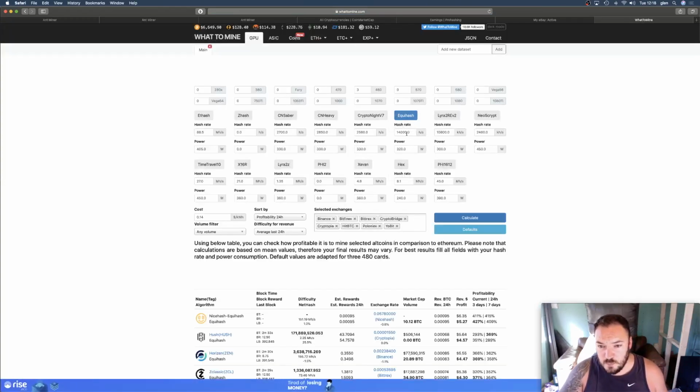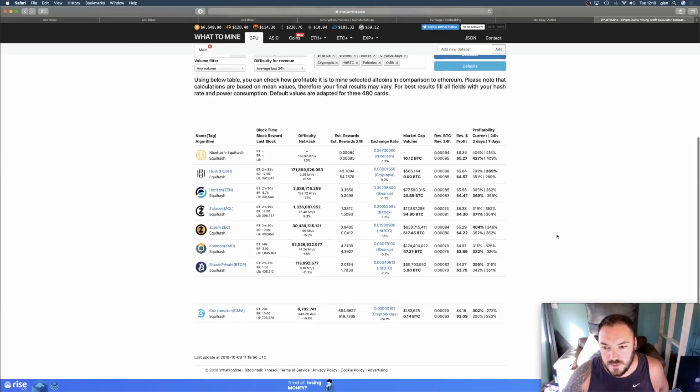Just to give you an example, both of my Z9 minis, as I showed you, are running on average around 14 to 14,500 sols. So if we put in 14,000 sols with a power consumption of 320, they're generally earning about $4.50 a day. Bear in mind, that is with Bitcoin going up in price and a lot of the altcoins going up, only slightly, 1 to 2%, but they've gone up and the profitability has gone down. So that tells me that if Bitcoin was to drop even further, these would be pretty close to being non-profitable.